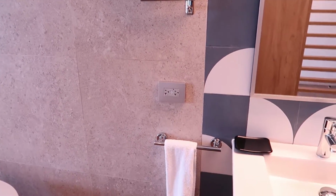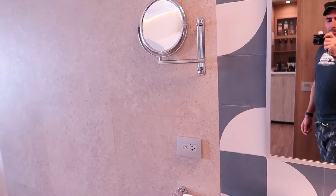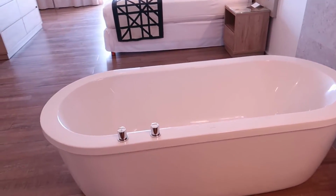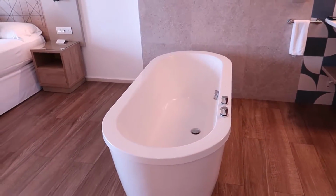Okay, so there's a mirror there you can use while you're getting ready, and then some outlets, one here and one over there. And then another big cool staple piece in this room is the soaker tub. So it's cool, it's right in the middle of the room here, so there isn't a lot of privacy if you wanted to take a bath.